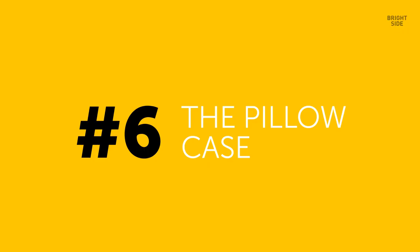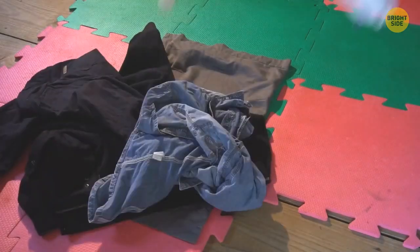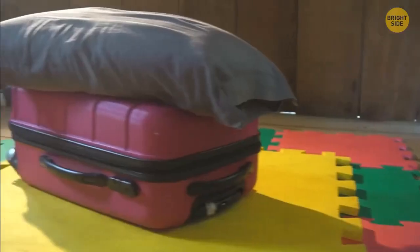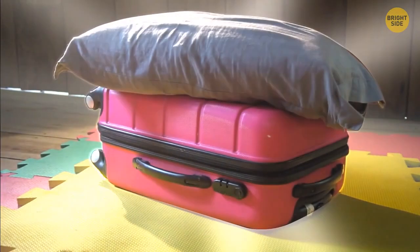And you can take even more clothes on board with you if you stick them into a pillowcase. The best thing about this tip is that it also doubles as a comfy pillow for you to rest your head on during the flight.